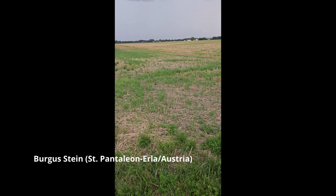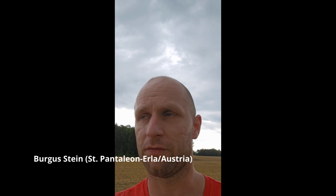Now we will go to Stein and have a quick look at what we find there. And yeah, let's go. So, now we are at the watchtower in Stein. This watchtower was discovered in the 90s, and there have been geophysical inspections in 2021, also by Professor Grab from the University of Innsbruck. It was completely clear after the prospections that this site here was the place of a Roman watchtower.